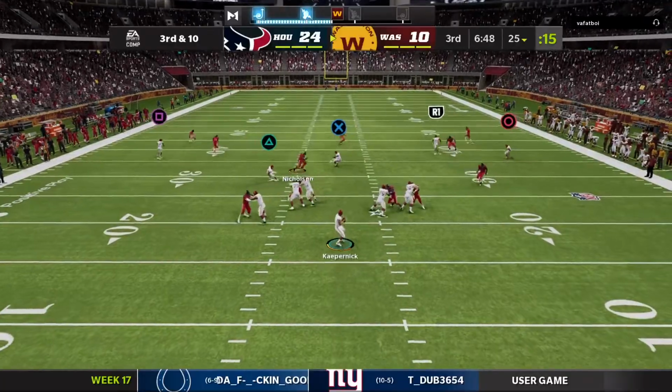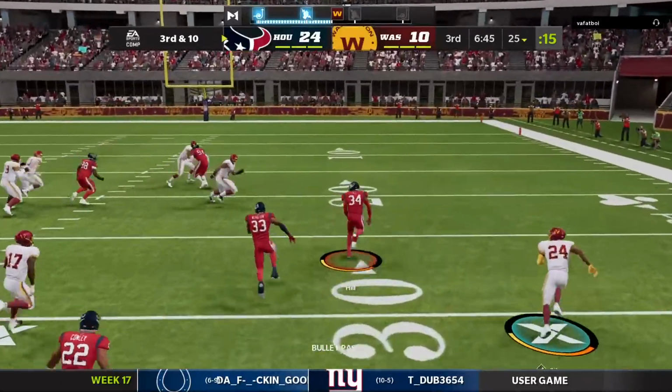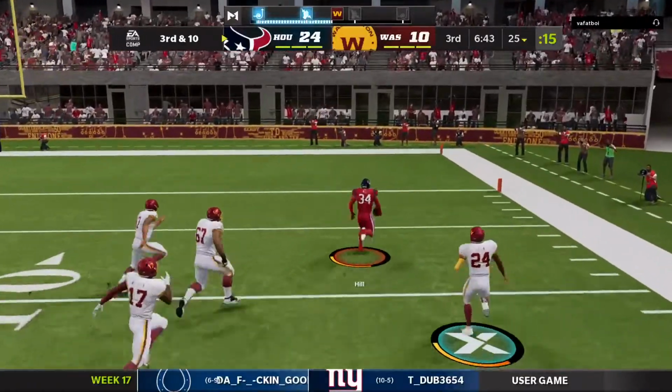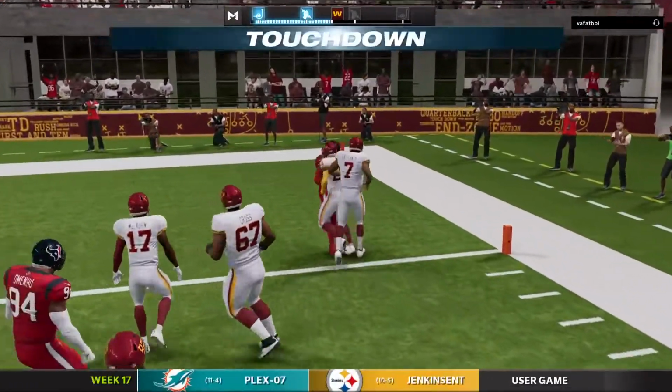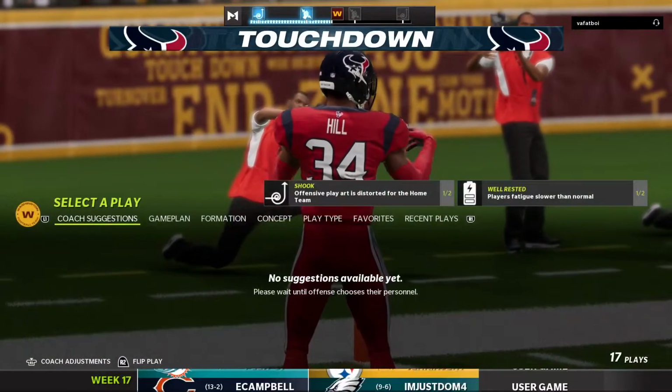Working from the gun, it's Kaepernick. And looking for McLaurin, but this is intercepted. Picked up by Delano Hill. And they will score a pick 6 for the Texans TD.